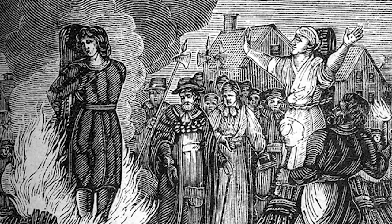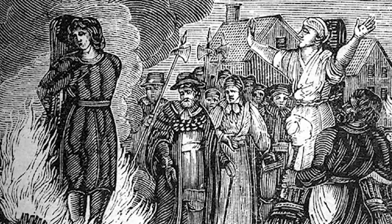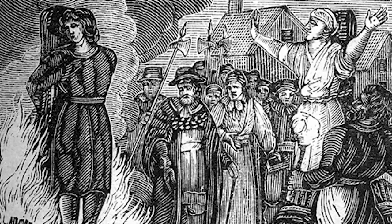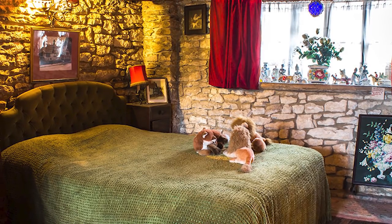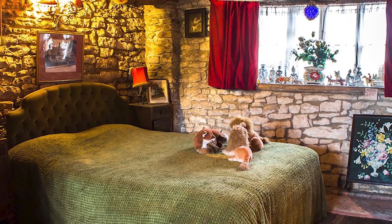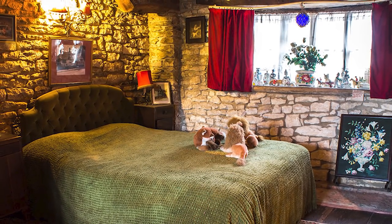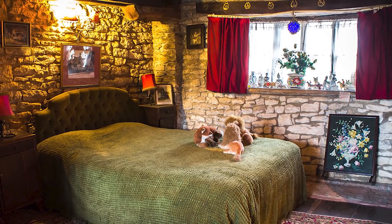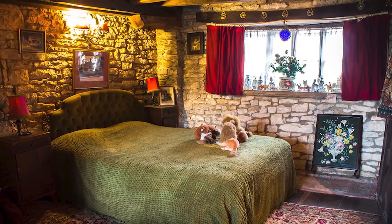There are several spirits that are believed to haunt the inn, perhaps the most famous of them being a witch that was due to be burned at the stake in the area during the 1500s. The woman fled from potential trial by witch hunters and took sanctuary in the Ancient Ram Inn. However, she was soon captured and burned at the stake. Her ghost is rumoured to haunt this very room, now dubbed the Witch's Room.